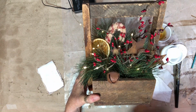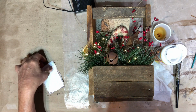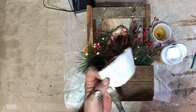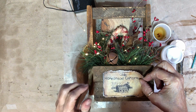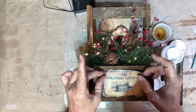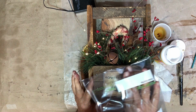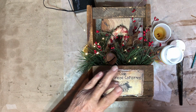Now I need something to hold that up. Where's something to hold? There's a block. I think I need a little more. Whoops, upside down. And I forgot to get a baggie. Let's see, where's that? That's good. I don't want to rip it. There's a ridge right there.